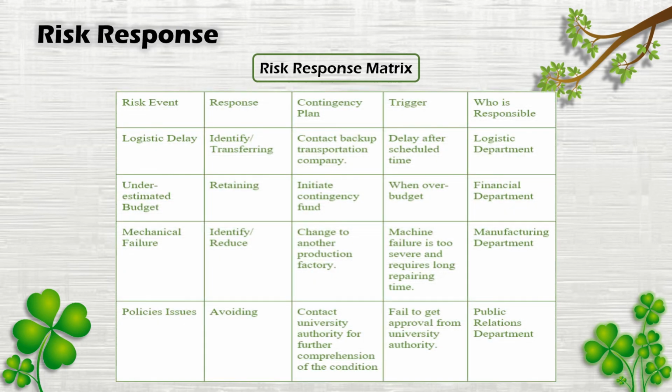Lastly, risk response is carried out to deal with risks and have a contingency plan when a risk happens. A risk response matrix is constructed to assign each risk an appropriate response and its triggering events. Contingency plans are made and departments are assigned to know who should be responsible when the unexpected happens.